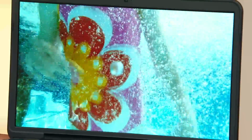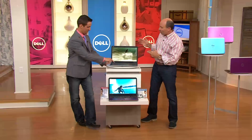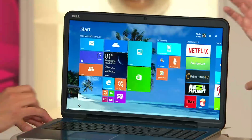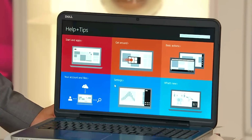So 15-inch and 17-inch with the Windows 8.1 operating system. And by the way, if you don't know anything about Windows 8.1, there are built-in tutorials right on the screen. You can go into one of those tiles, and there's all kinds of videos showing you all kinds of tricks and tips on how to use it.